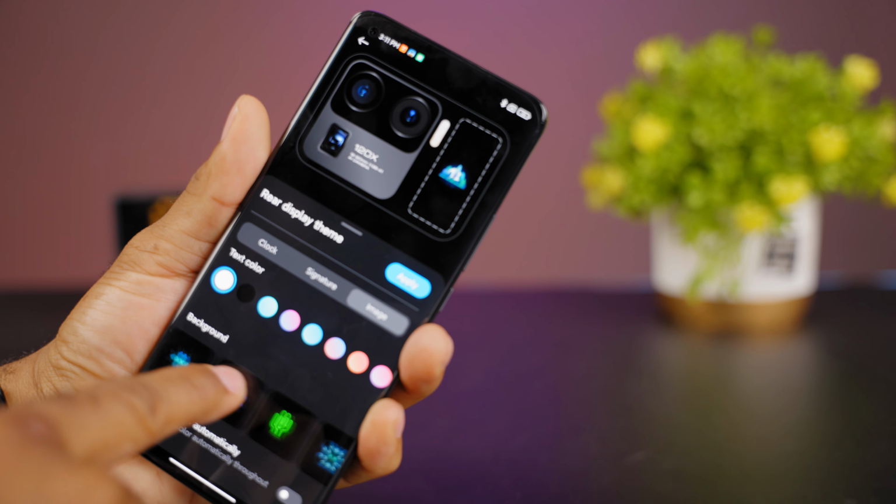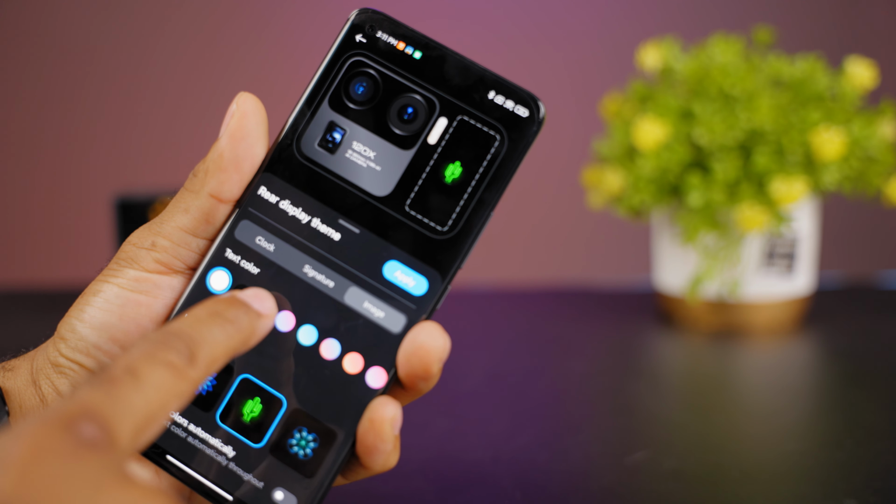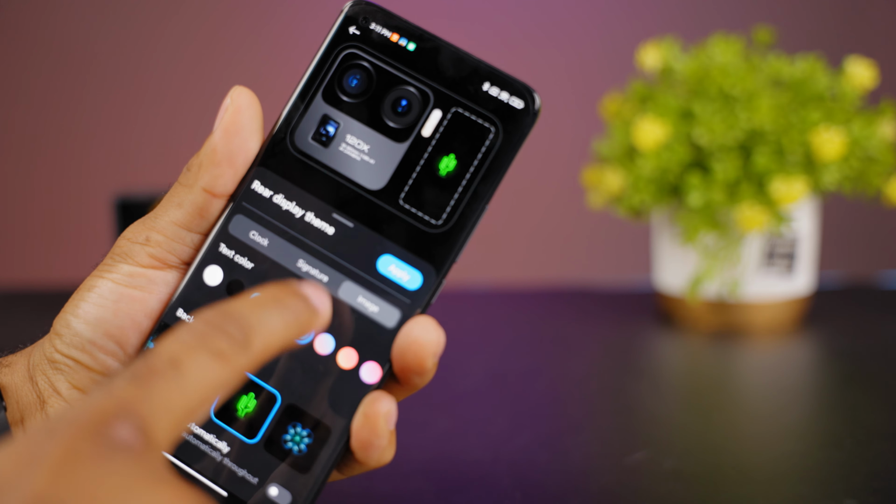The problem I have with this feature on here is the fact that you don't have the liberty to use this rear display while making videos. You have a short rear video feature for 15 seconds, which is not something you're going to use while vlogging. Fingers crossed, Xiaomi might push out an update that lets us use this rear display as a viewfinder while recording your vlogs.